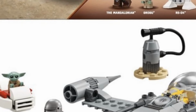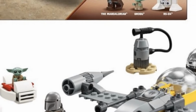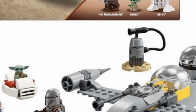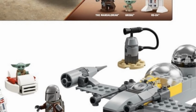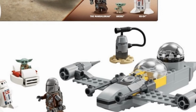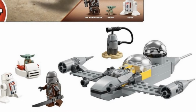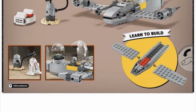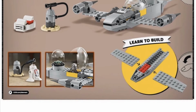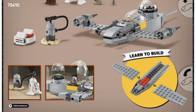The next official pictures we have on here are the Mandalorian and Grogu N1 Starfighter 4+ set. So probably not going to be very interesting to a lot of us on here, but it's an interesting one, going with, of course, the Mandalorian, Grogu, and you have R5D4, which is a nice inclusion in this set. Of course, you get the N1 Starfighter in that more 4+ look, which you can fit both minifigures in, which is nice. Grogu does have his little pram there, which is a nice inclusion as well.